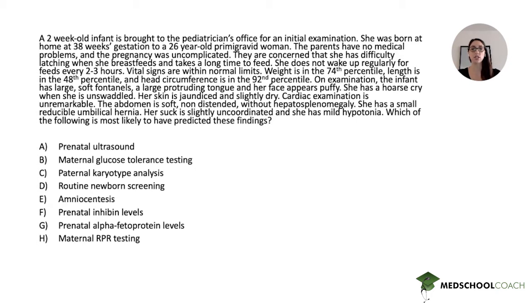They are concerned that she has difficulty latching when she breastfeeds and takes a long time to feed. She does not wake up regularly for feeds every 2 to 3 hours. Vital signs are within normal limits. Weight is in the 74th percentile, length is in the 48th percentile, and head circumference is in the 92nd percentile. On examination, the infant has large, soft fontanels, a large protruding tongue, and her face appears puffy. She has a hoarse cry when she is unswaddled.